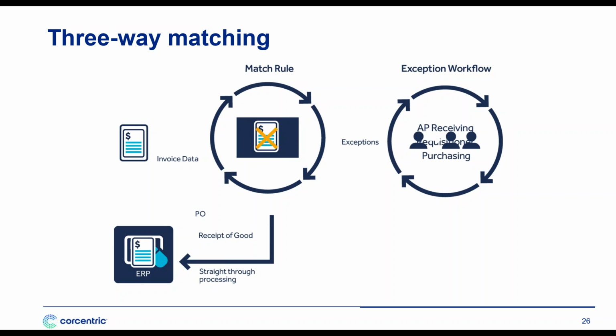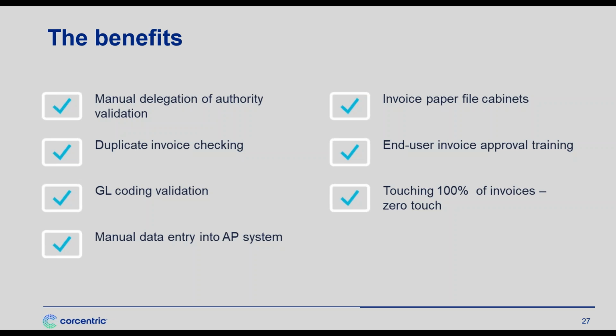No more back and forth emails, no more phone calls that frustrate suppliers and stakeholders. I hear from businesses all the time that it takes them 2 to 4 weeks to resolve a single exception. All the while, the clock is ticking. Late payments are coming. Suppliers are calling and getting frustrated. Early payment discount opportunities are vaporizing. And reporting is hosed up. And so three-way matching, exceptions workflows, and approval workflows resolve all these issues. What they do is they automatically allow for manual delegation of authority validation.